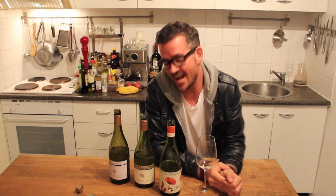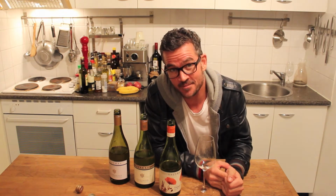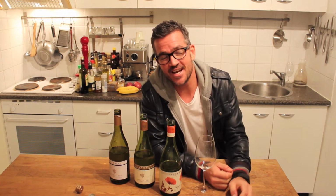I'm looking at a variety you may not have drunk a lot of before because there just isn't that much of it around, which is a shame really because it's lovely. It's Viognier. The variety originates from Condrieu, a northern Rhone appellation which produces Viognier exclusively.